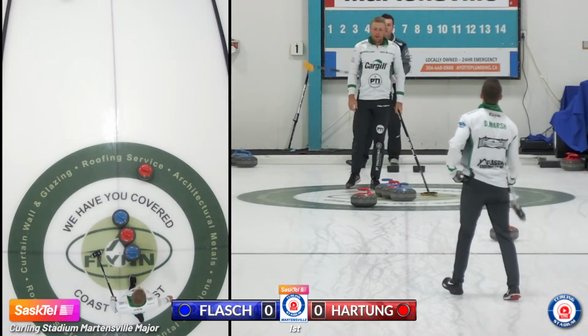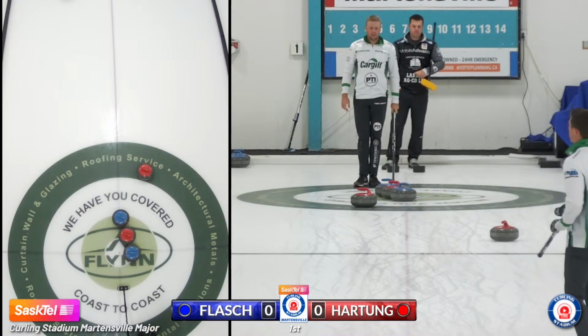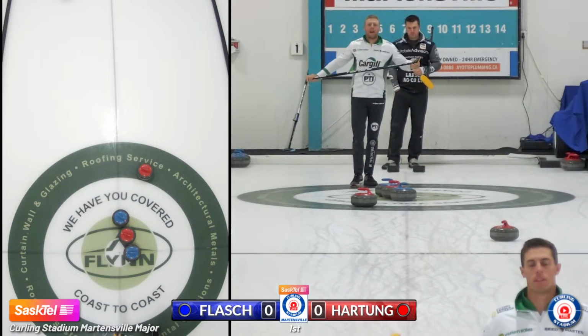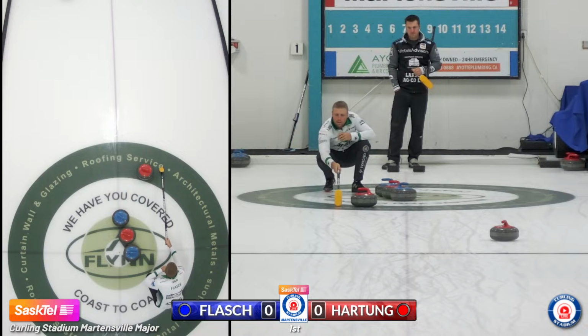Hartung team with the Redstones here in the opening end of play. They've got second shot, but you can see it's sandwiched in between those two blues. Colton Flasch doesn't really have a way to get that out right now. And it is the Flasch team, I believe. Didn't see the practice, but I believe it's the Flasch team with last rock here in the opening end.